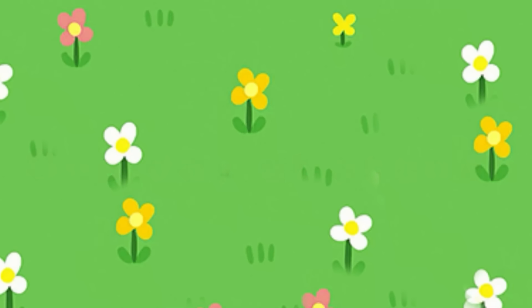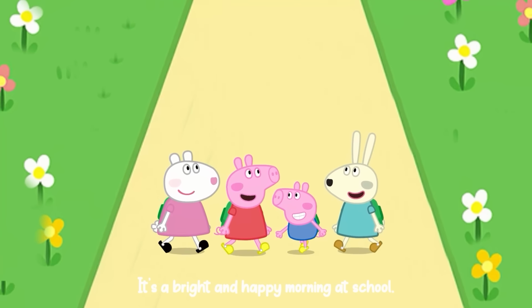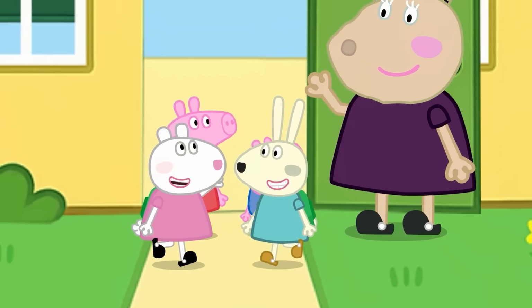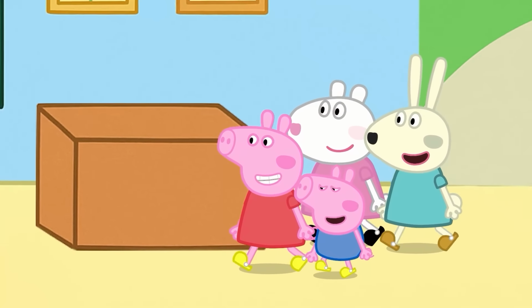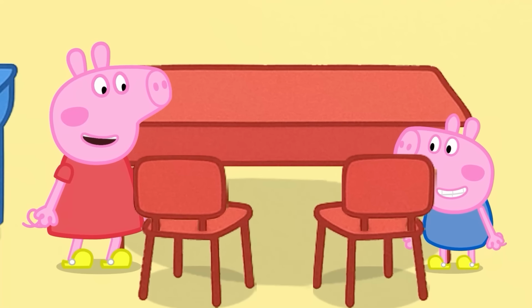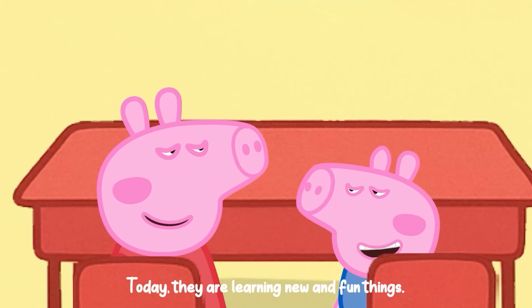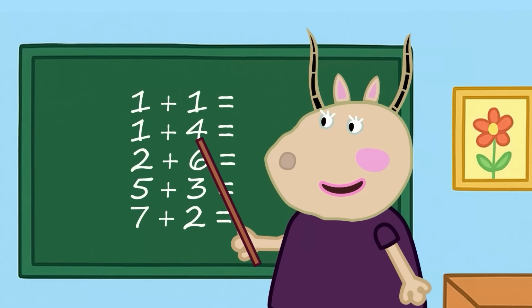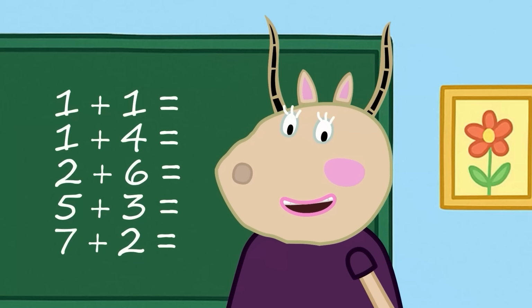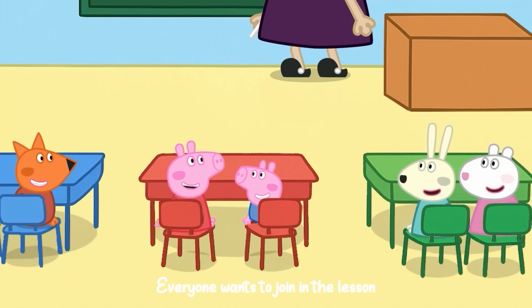One day at school. Today, Peppa and her friends are having a fun day at school. Let's join them! It's a bright and happy morning at school. Peppa and her friends are excited to start the day. Today, they are learning new and fun things. Peppa loves to answer questions. Everyone wants to join in the lesson.